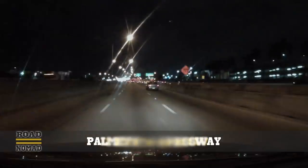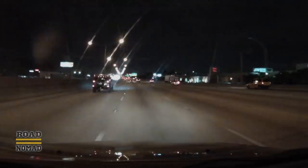So, a couple of weeks ago, we drove up to Tampa. Hello, everybody. Today, we're going to Tampa, to the Tampa RV Supershow. So, we'll be there in 4 hours.